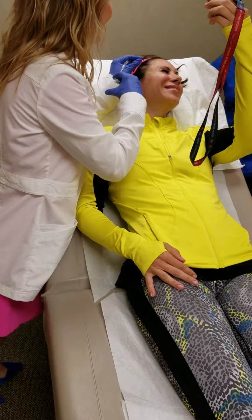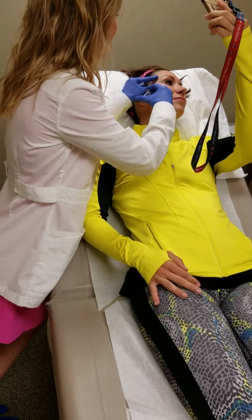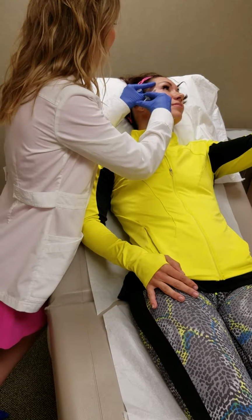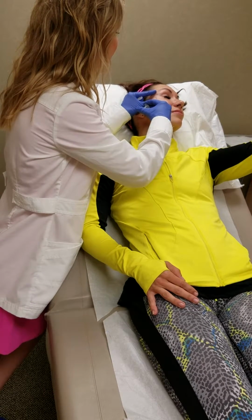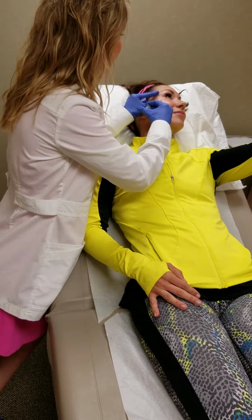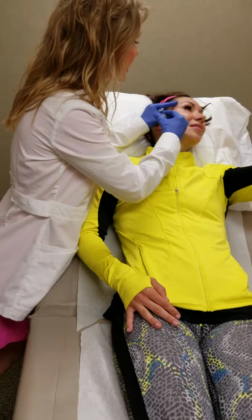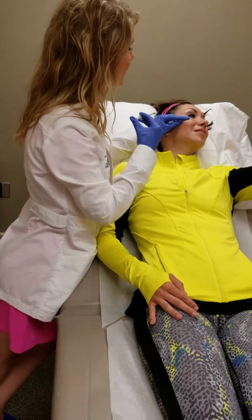Go ahead and wink. And then raise your brows up. And then relax. Little pinch. So this is going to open up the outside of Maggie's eyes and take care of the crow's feet, but it also gives her just a little bit of brow lift. So she looks a little bit more awake. Even if she's really tired, which I'm sure she is, she doesn't have to look tired. There we go.